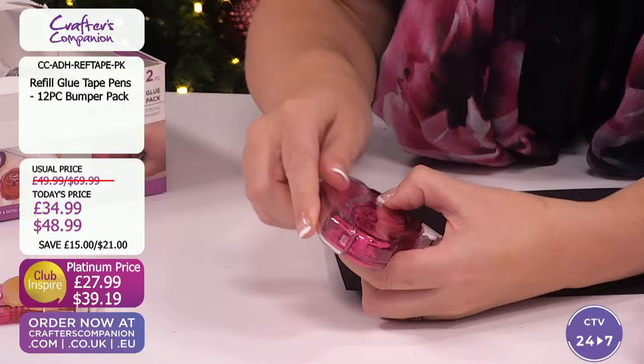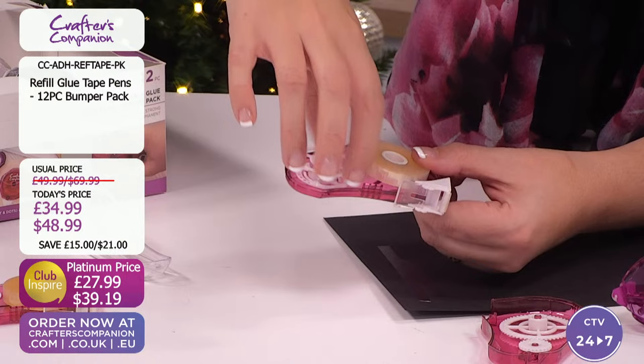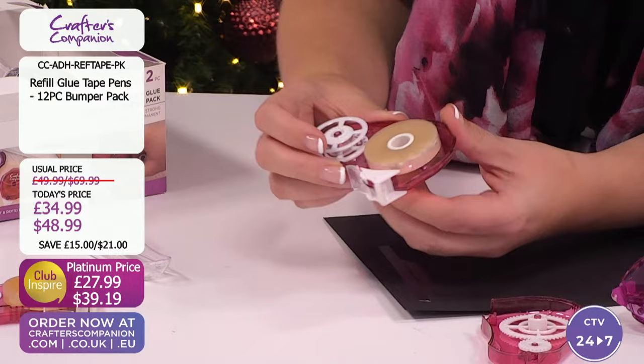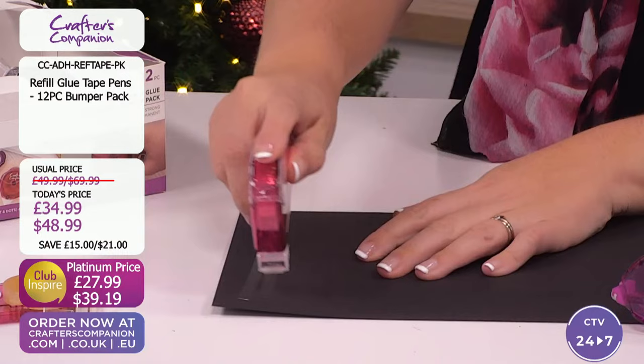You open this, and now you can wind this round. It's like the cassette tapes from back in the day. It is, isn't it? So you can just wind it round. So now, there we go. Now we are literally good to go. We've popped the top off. So you will never, ever waste any of your tape pen right till it gets to the very edge, because now that is perfect and good to go. Glad that happened.